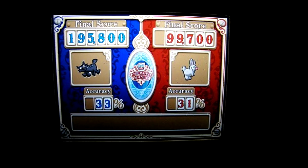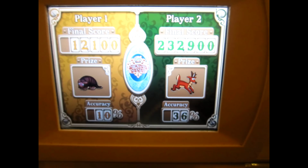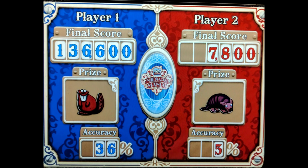I don't know what it means, but you know how you could be a cat or a rabbit or a bear or a beaver or a reindeer or an armadillo. Those are going to be the characters we hear that you're going to be able to ride. And I can only imagine the amount of fisticuffs that are going to occur over who gets to ride the armadillo on Jesse's Roundup, because that's some crazy stuff.